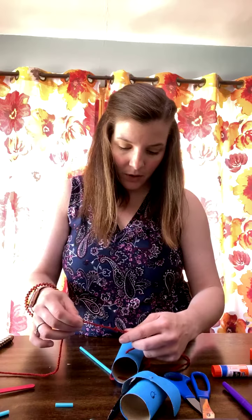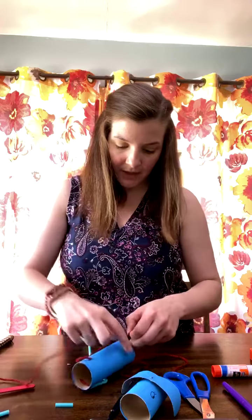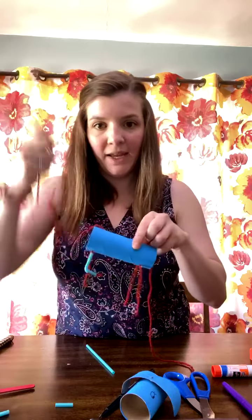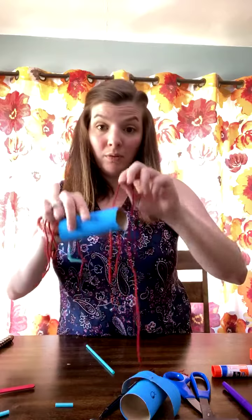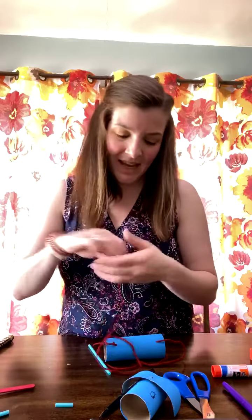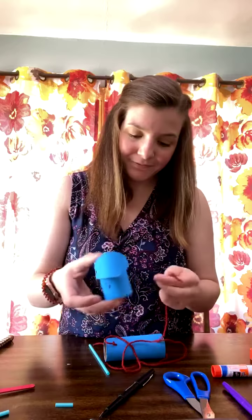Again, this one's a little bit more of a complicated project, but it's a lot of fun. You can also adjust the neck. Let's say you tie your knot and it's really long and you don't like it. You can pull through the butt of the dog and then decide from there.